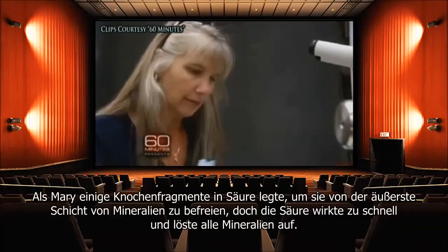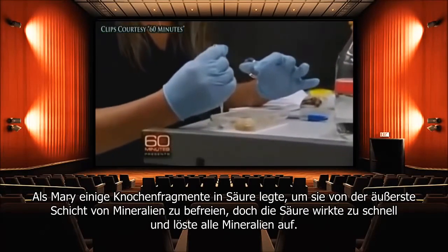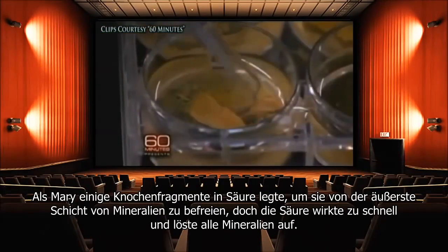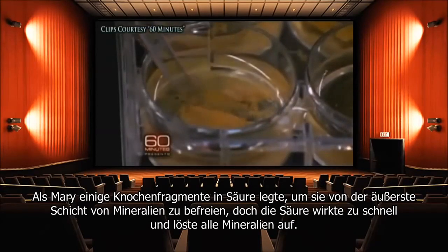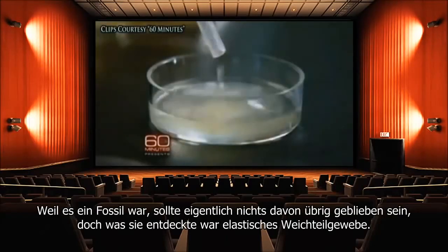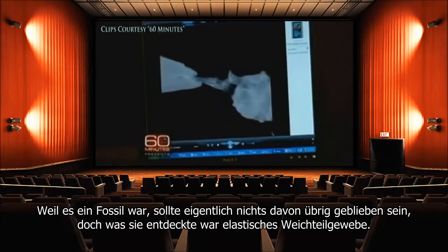What happened next happened by mistake. Mary put some fragments of the bone in acid to dissolve away the outermost layer of mineral. But the acid worked too fast and all the mineral dissolved away. Being a fossil, there should have been nothing left. But there was, and it was elastic, like living tissue.